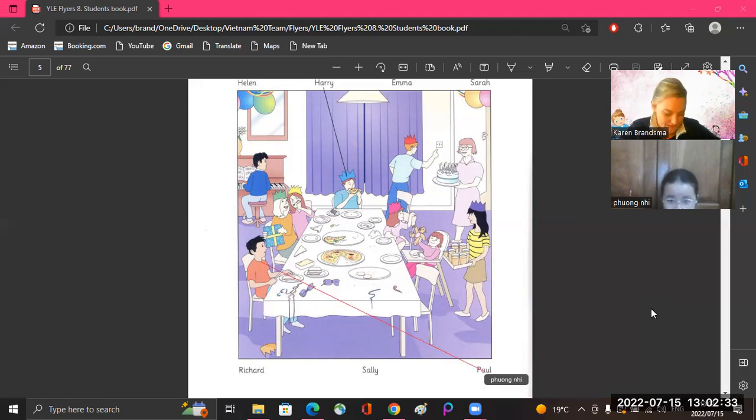Very good. Okay, let's listen for number 2. Sarah looks happy, doesn't she? Is she the little girl in the high chair? That's right. She's got a toy bear in her hand. Yes, and there's ice cream on her face. Sarah. It's the right person.